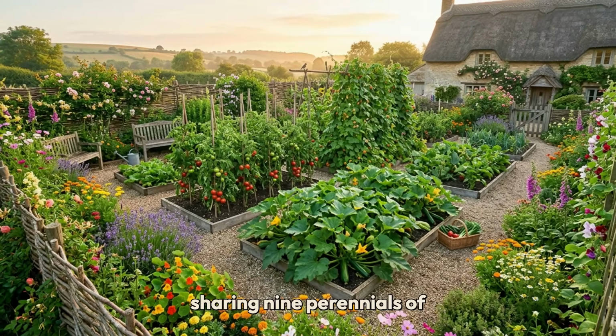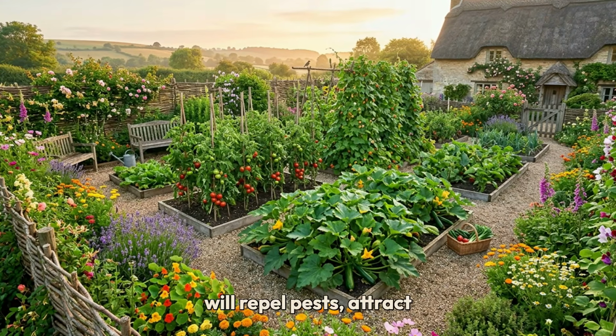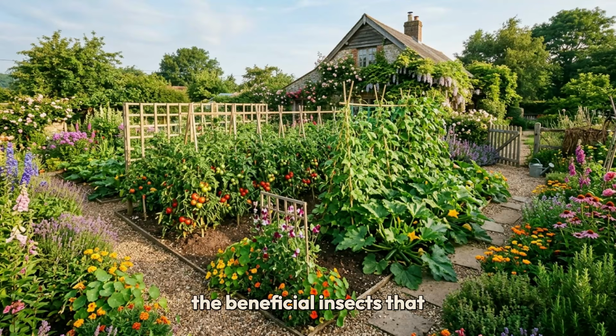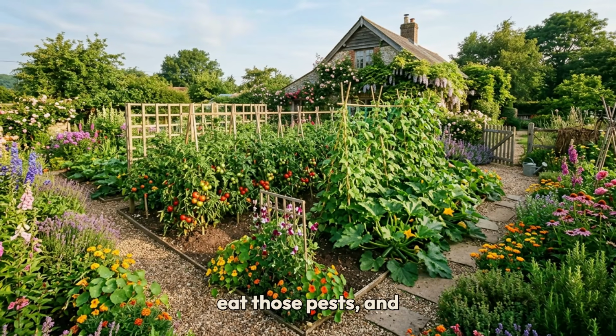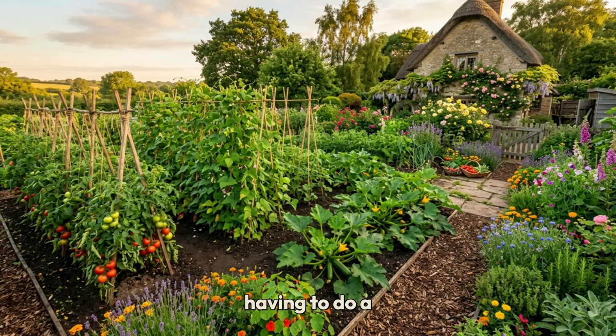Today, I'm sharing 9 perennials, plants that come back every single year, that will repel pests, attract the beneficial insects that eat those pests, and protect your garden season after season without you having to do a thing.